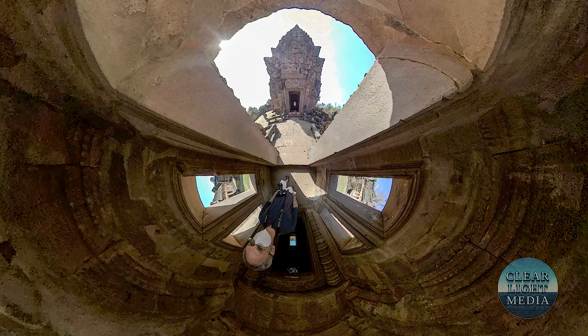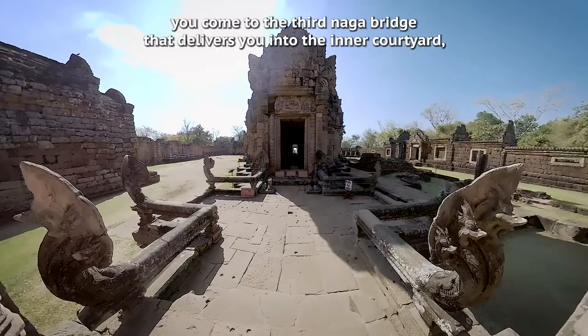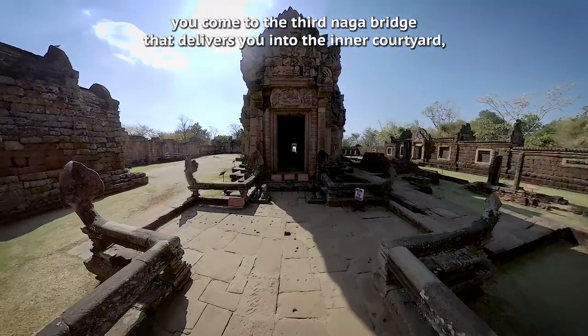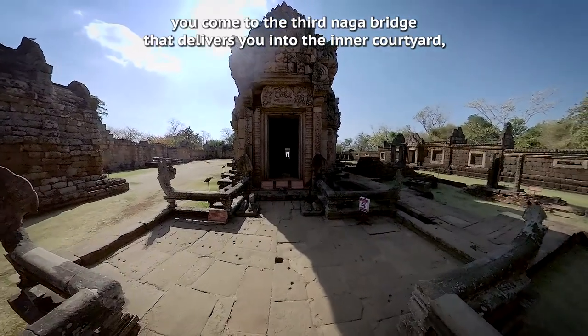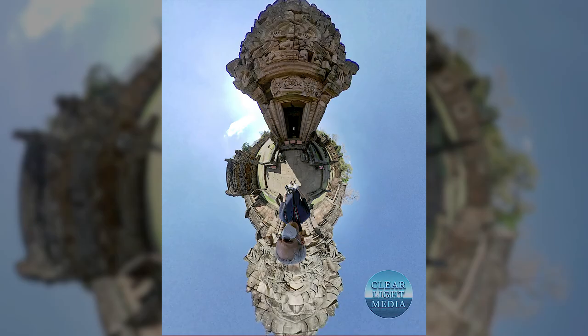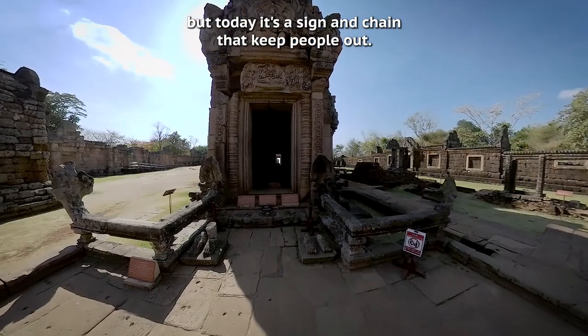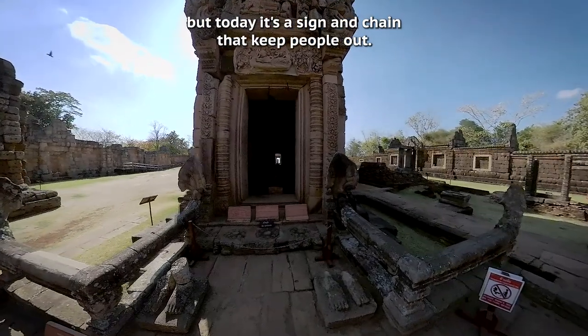As you walk through from east to west, you come to the third Naga bridge that delivers you into the inner courtyard with the 23-meter tall prang directly ahead. This entrance was once guarded by two stone giants, but today it's a sign and chain that keep people out.